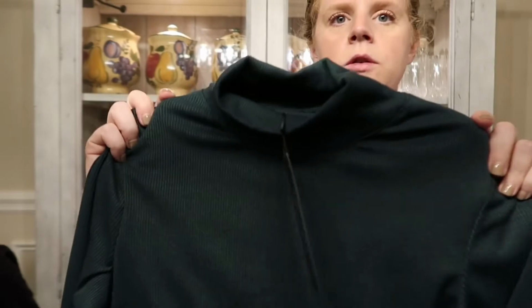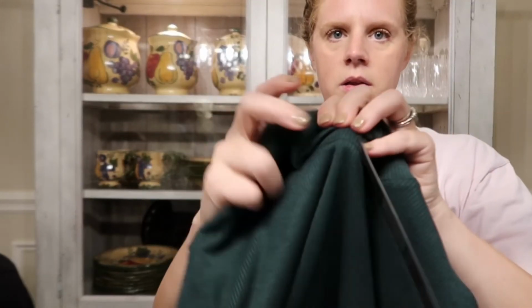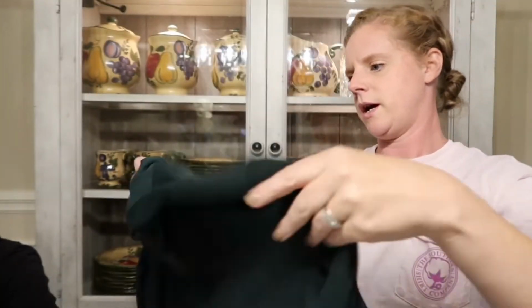Oh boy, turtleneck. Fake turtleneck. Oh, it's a dress. Huh. Well, this will be good for the holidays because it's that green, like Christmas green. Has kind of the half mock turtleneck. There's the tag brand. I don't know. So there's that. It's a dress. Okay. What else we got in there?